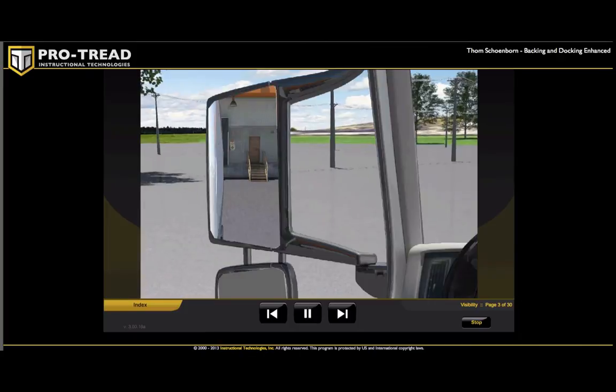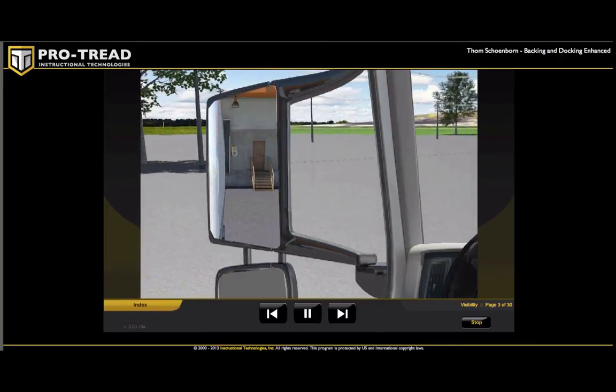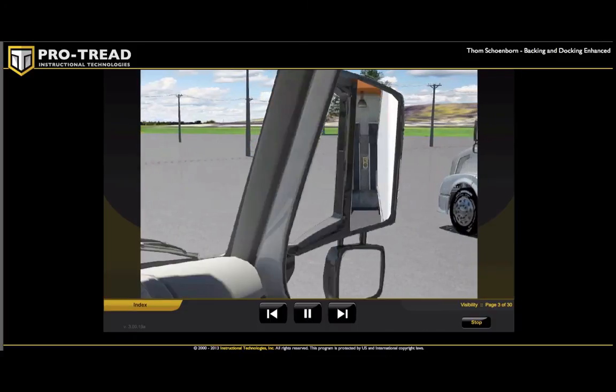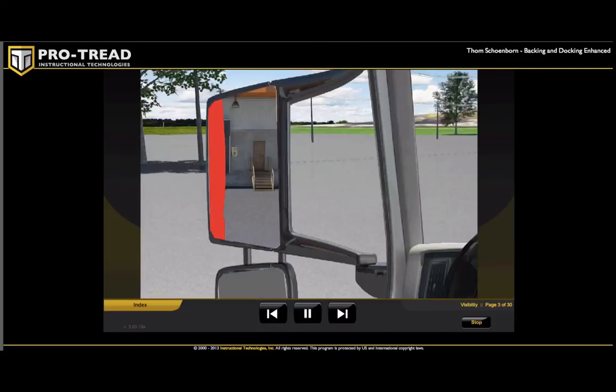Finally, when backing, don't fixate your vision on any one area. Instead, keep your eyes moving from your mirrors to the front bumper and to the back of the trailer. When looking in your mirror, check how you're lining up with your target from both sides of the trailer. And don't just look at ground level. Glance up for overhead wires, as well as canopies or roof overhangs.